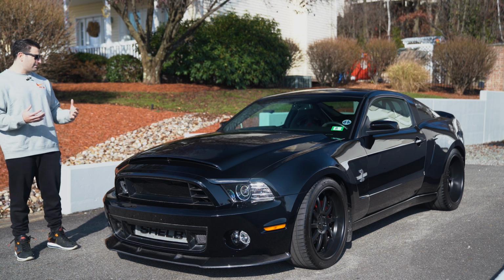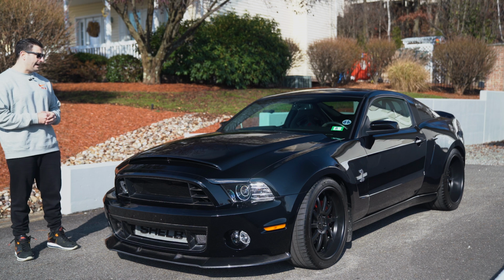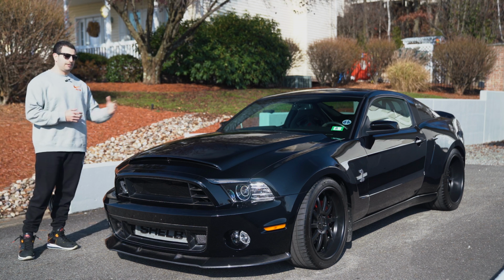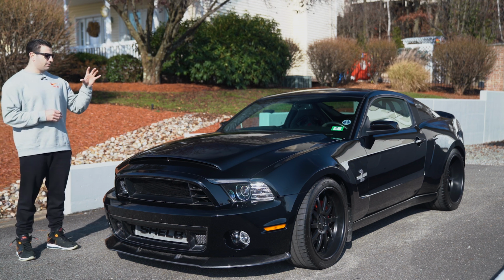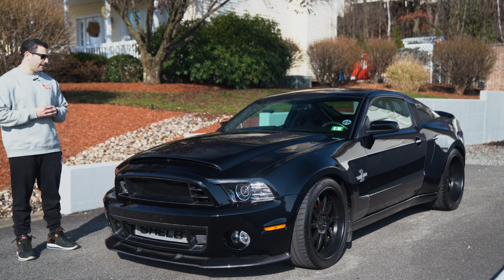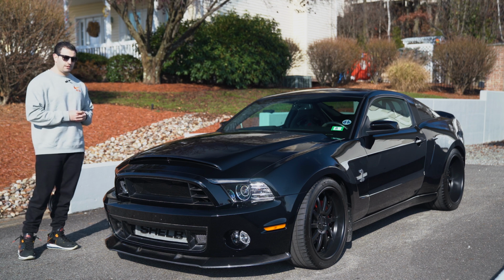So $106,000 in receipts, one of the more highly optioned Super Snakes we've had. Even has more in it than the wide body hole shot that we have. So we're gonna break it down for you guys, go through the entire car, all the different options that this car has, but definitely one of the more unique, one of the rare options, Super Snake wide bodies that you'll ever come across.